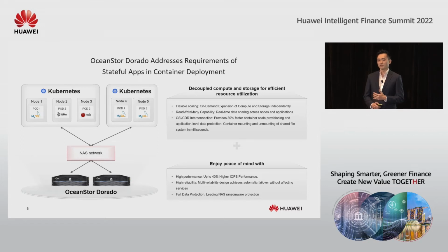Next, with multi-read-write NAS capability, real-time data sharing is also possible across your different nodes and applications. In addition, OceanStor Dorado NAS provides comprehensive CSI and CRD interfaces. When deploying containers in batches, our NAS storage provides 30% faster deployment than the next best storage available in the market, and allows mounting and unmounting of shared file system in milliseconds. Also, OceanStor Dorado NAS offers the highest performance, highest reliability, and the most secure data storage with our data protection technologies available today. For the next few slides, I'll be elaborating on these features.